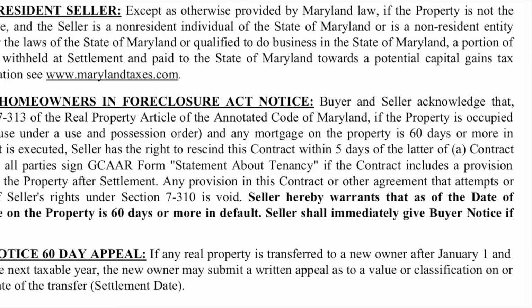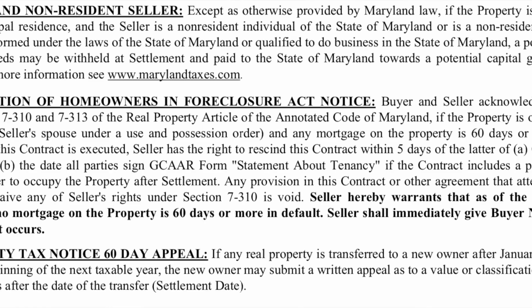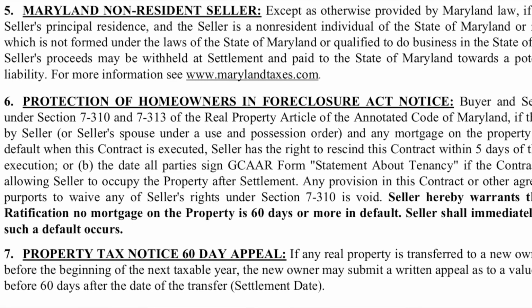Good times. All right, so one of the next sections in the Montgomery County Jurisdictional Addendum goes through the Maryland Lead Poisoning Prevention Program and other Maryland-specific additions to the contract. We have the non-resident sellers, the Protection from Foreclosure Act notice, the property tax notice with the 60-day appeal, various other notices, how the release of deposit works, and how the deposit is going to be kept, whether in a non-interest bearing or interest bearing account. These are specific things that are important to have read. There's not a lot that you actually complete; it's more just information for you to know, and you should definitely take a look through here.